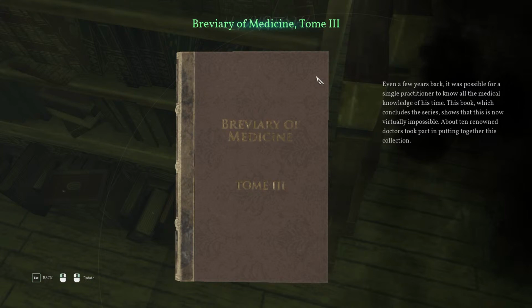Breviary of Medicine, Volume 3. Even a few years back, it was possible for a single practitioner to know all of the medical knowledge of their time. This book, which concludes the series, shows that this is now virtually impossible. About 10 renowned doctors took part in putting it together after this collection.